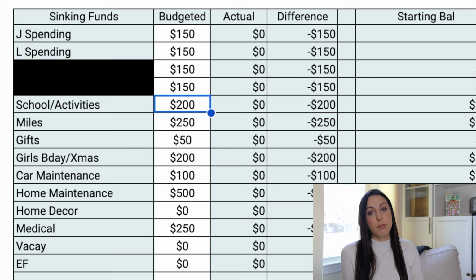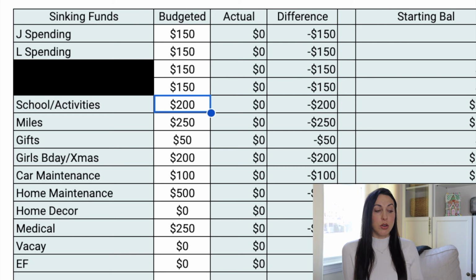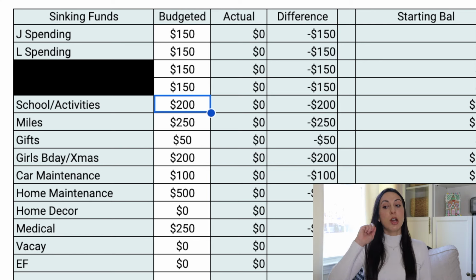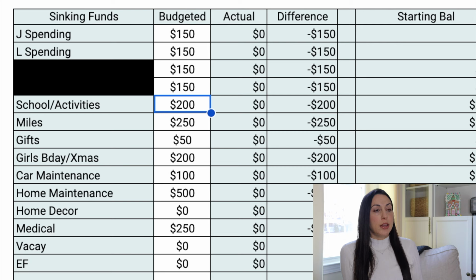School and activities, I budgeted $200. My daughter's in public school and my youngest one isn't in preschool yet, so this is very low. There are just some fees associated with public school that we pay occasionally, or even donations. It was book fair week last week and there was an option to donate to the teacher's fund so she could buy books for the classroom, so I donated some money. So things like that, and then also each of my daughters does an activity or sometimes a couple activities, so that comes out of that fund.